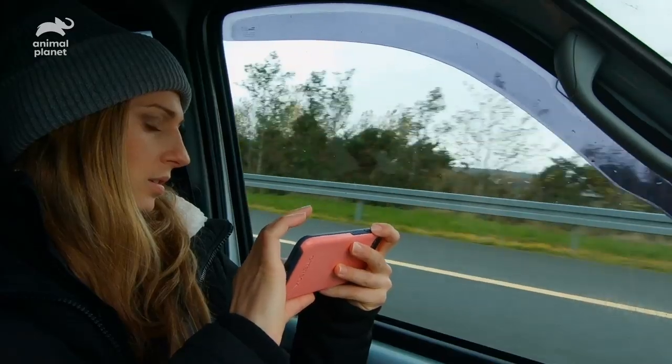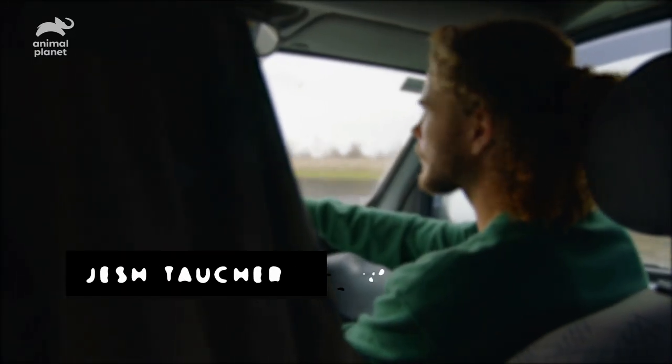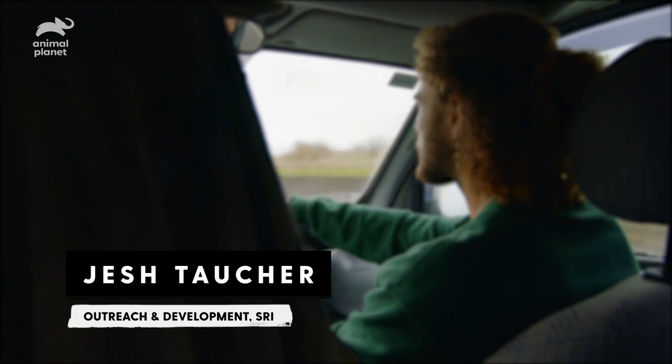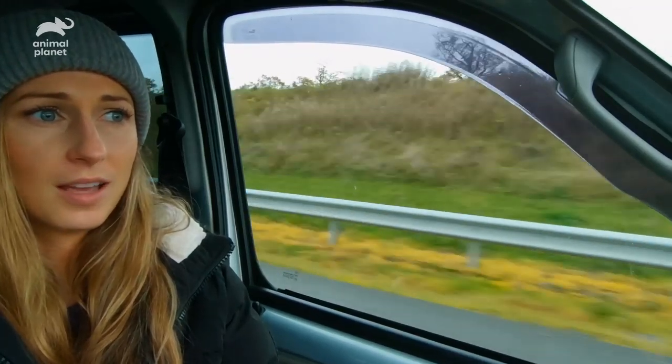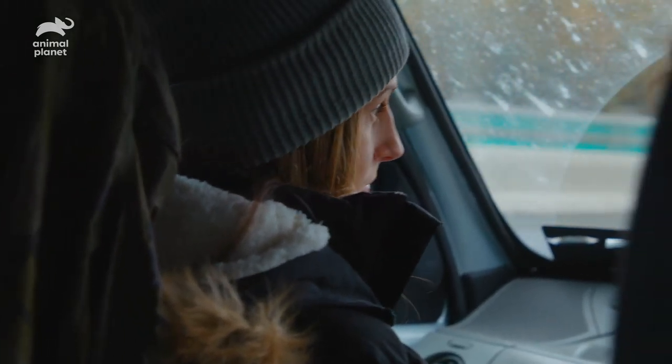Poor little thing probably lost its mum in the storm, mate. It's pretty heartbreaking with all these storms right in the middle of pupping season, eh? It's a pretty rough start to life. So what do you reckon we should call it if we do have to pick it up?